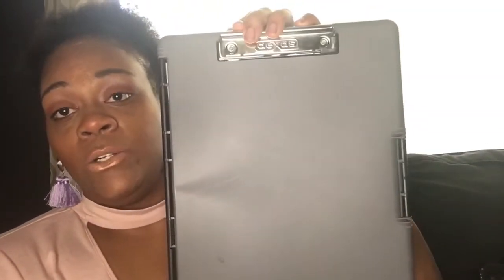So the next thing, we're going toward the middle of the bag here. So we're getting into this section. So we're literally going from front to the middle to the back. So the next thing you'll find here is my storage clipboard.